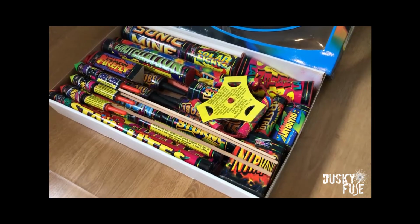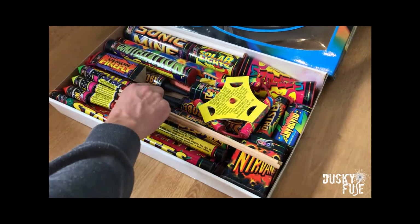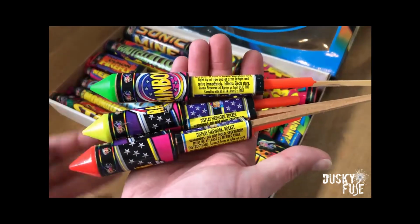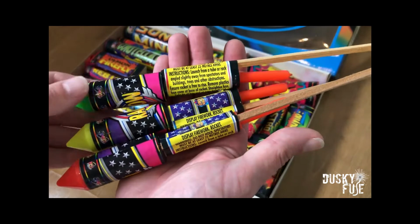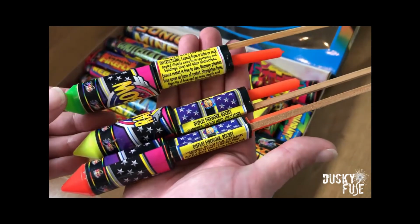So having taken the lid off, the smell of sulphur is intense and brings back many memories, as does the retro labelling. Firstly, out of this box we have 3 rockets, and these are called Rainbow. As each of the nose cones is a different colour, I presume that each gives a different coloured effect. These are display fireworks and have a 25 metre safety distance.